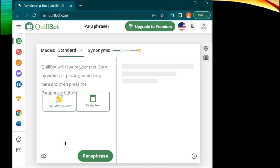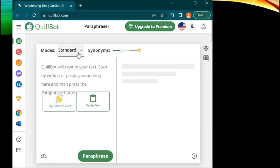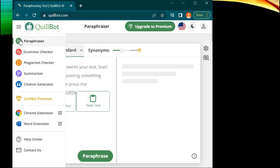So you put it here, you paste it here, then you paraphrase it, and it will give you a standard paraphrased Word document or standard paraphrased construction. So you have several options here that you can use to paraphrase your document. I think you need to explore it.